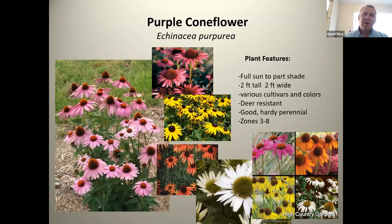Now, funny enough, I put purple coneflower on this slide, but notice the color. The Echinacea family is purple coneflower. Historically, it used to just be purple. You would have simple purple coneflower. Now then it kind of evolved. It was purple and white, and now you can get coneflower in any color.